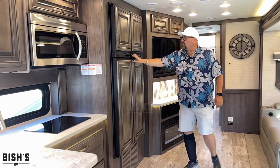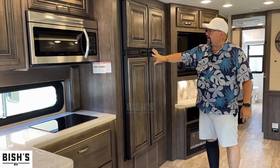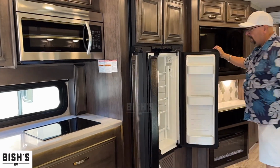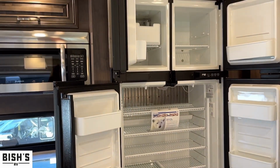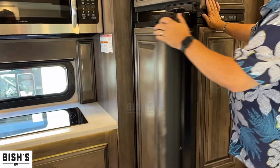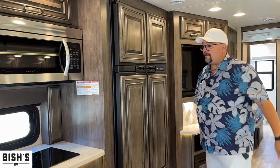Now you have a Norcold refrigerator. I love the fact that they actually matched this wood in here. It looks so beautiful. And check that out. Tons of space for food and popsicles. What you're going to need if you have a bunkhouse and you're going with a lot of people, you're going to need a lot of food. Nobody wants to stop at the grocery store on the daily, so this allows you to take everything.